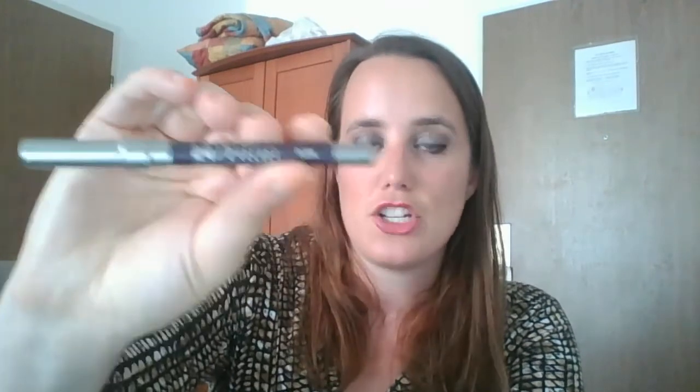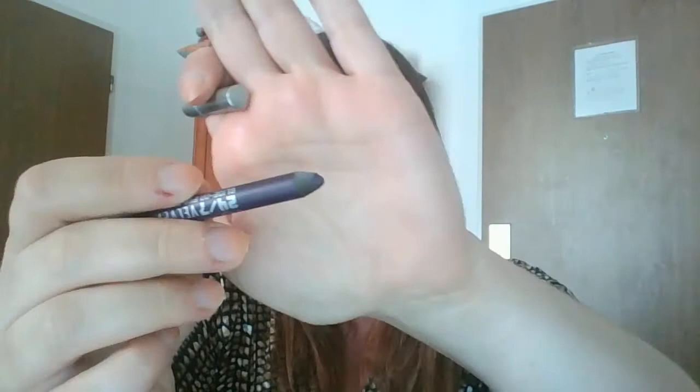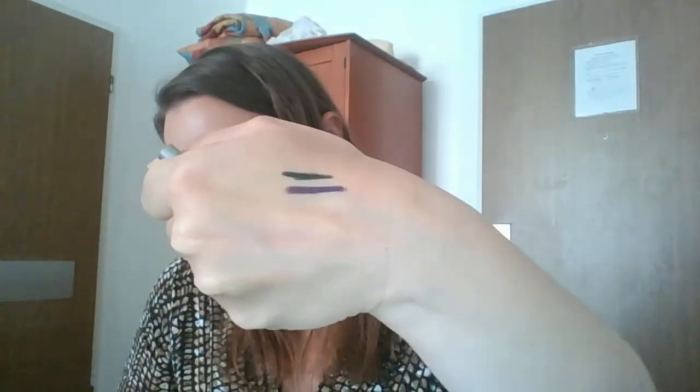This is the Urban Decay 24/7 Velvet Glide On Eye Pencil in the shade Plushy. This is the sample I got in my very first Ipsy bag 2 years ago, and I have sharpened it, to be honest with you. I've sharpened it one time, and it's this beautiful purple shade, really creamy.